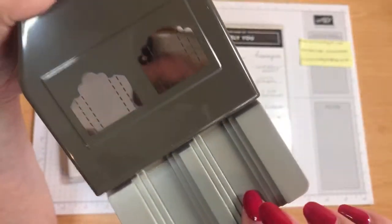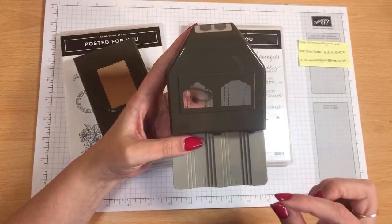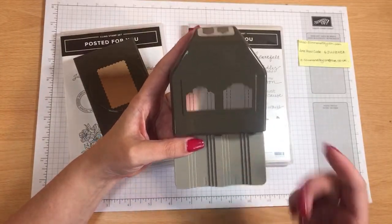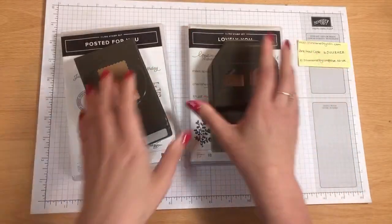So it's going to be quite clever. You can make quite a few different types of tags with it. So I will put a video on, look out for it, showing you how many different tags you can make with the Lovely You bundle.